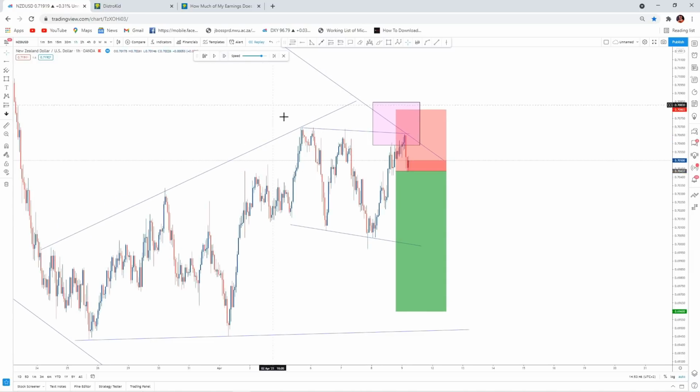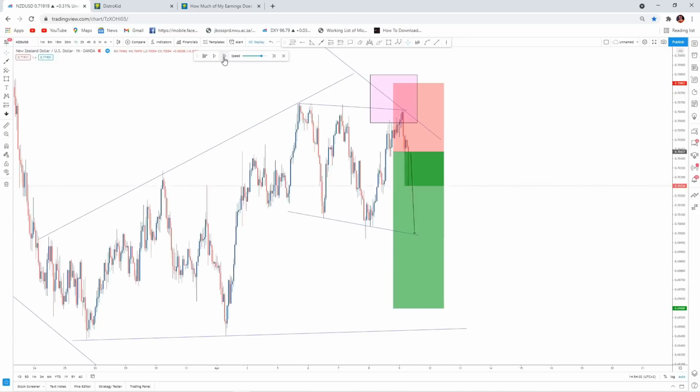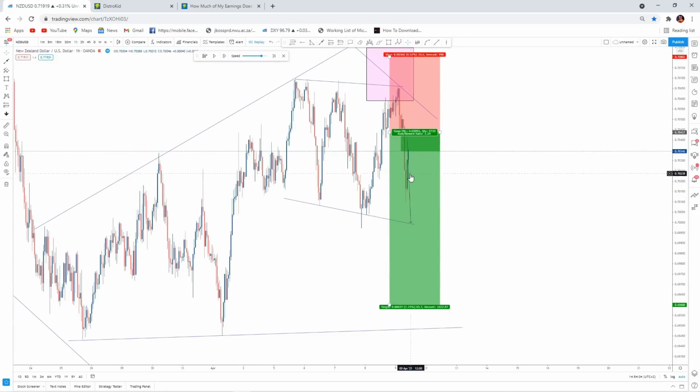As it triggered me into the trade, remember, my target was to hold this trade till here. But looking at the account and remembering that I'm growing the account by scalping, my target was firstly here. So as the market kept on pushing, look now where we were at. We were somewhere right about here. But I remember I took profit somewhere right about here because of the zone that was actually drawn.